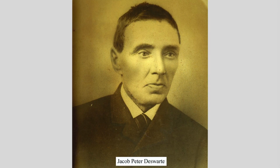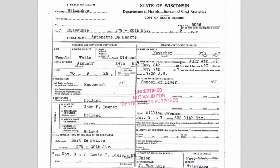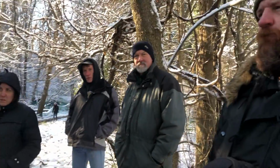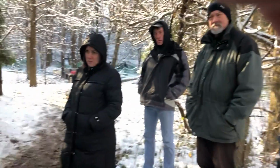So if they sold this in 1902, I know that the father Jacob lived till 1911, and the mother lived to 1917. So they moved, and she's listed in her death certificate as having her residence at 579 20th Street, Milwaukee. I wondered if she meant Milwaukee or somewhere further up here, but it was the town of Milwaukee, right? This area was still called the town of Milwaukee, as opposed to the city of Milwaukee. I thought, well, maybe they mean the town of Milwaukee, which still exists. There's a cemetery.